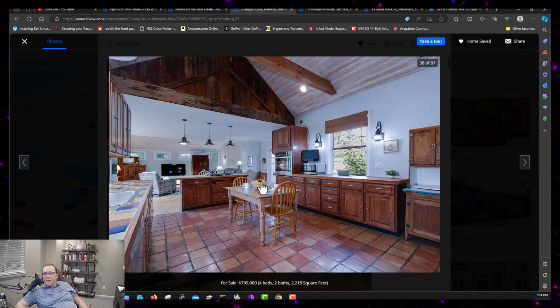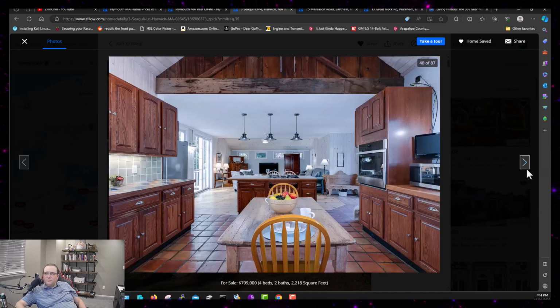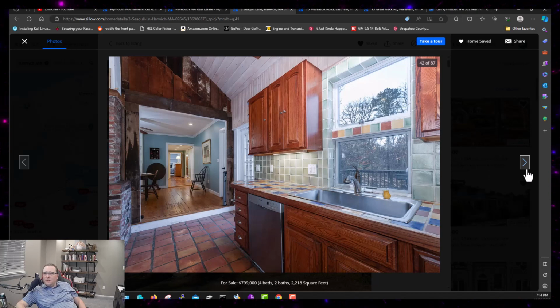Otherwise, you got plenty of room for a breakfast nook right in the middle of the kitchen, which is cool. Not a whole lot of kitchens have that size or have that room. Good outlets along. Nice countertop. Yeah, it's really cool.